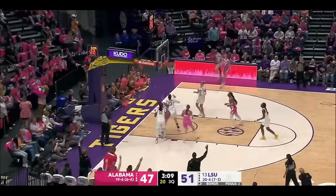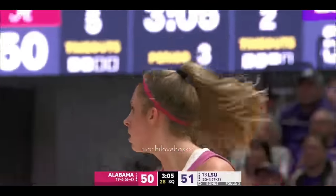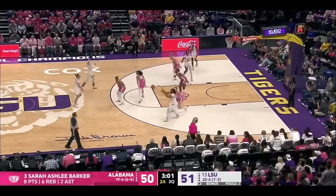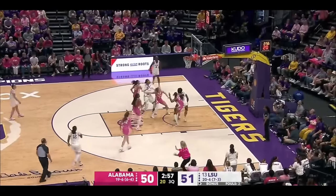The kick to the corner. Sarah Ashley Barker, her second three today. She's up to 8 points. She's their leading scorer, averages 17 a game. This is a two from Williams.